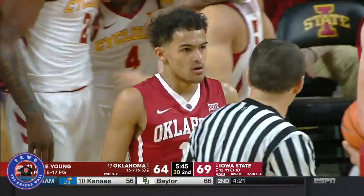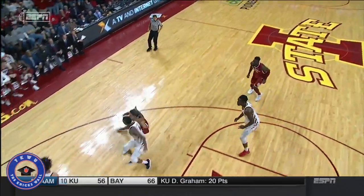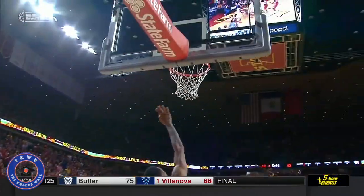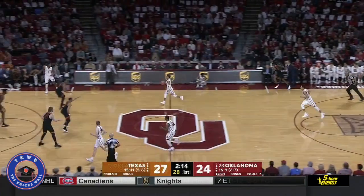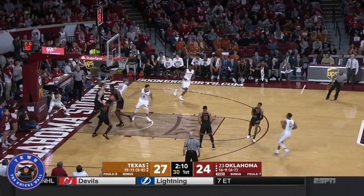We've seen smaller guards like Kyrie Irving and Isaiah Thomas be awesome finishers around the rim despite their small size. It's having that knowledge of how to finish, where to finish, what angle to take. Young has the smarts for it. He just has to learn to utilize his body in the best way possible. Ultimately, I'm pretty confident Young's going to figure it out and become a pretty decent finisher once he gets to the NBA.